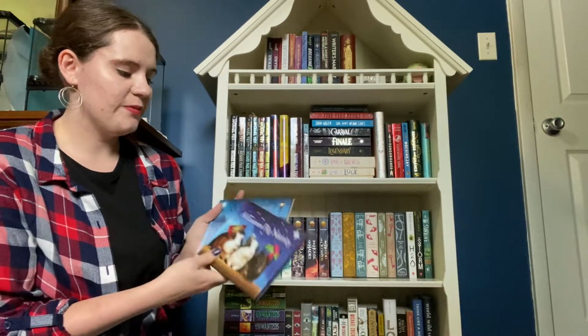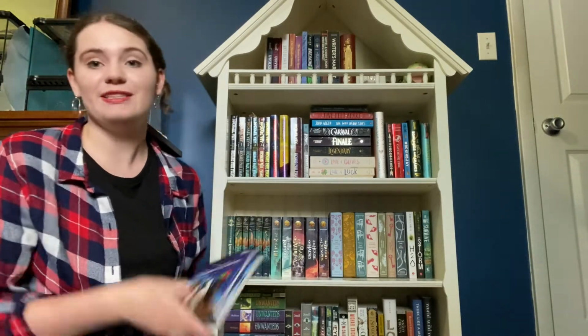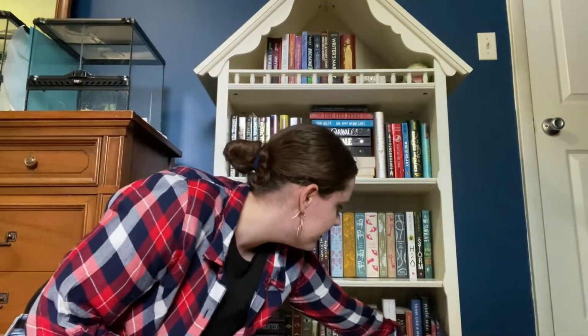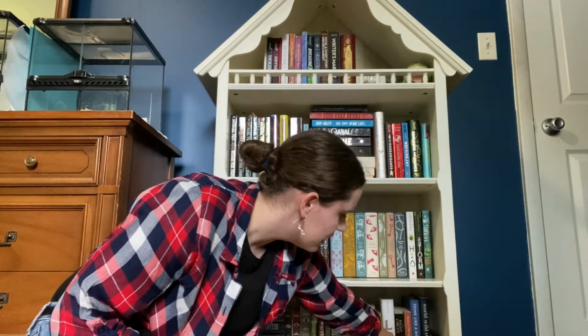These books right here, A Guinea Pig Nativity and A Guinea Pig Oliver Twist. These are just little books I got when I was younger because you guys know I have a guinea pig. I've always loved guinea pigs. And so I got these books and they're actually really cute. They're a little bit dark at some points.